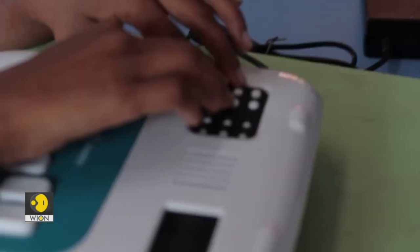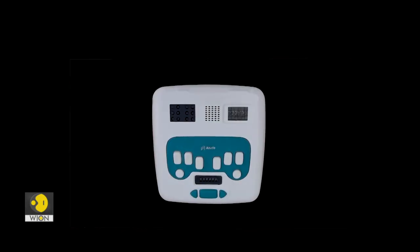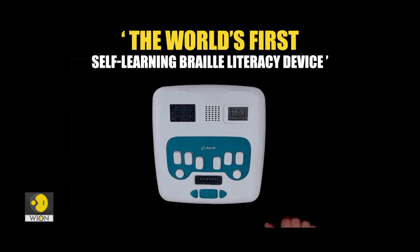Thinkabell Labs, an India-based tech company, is trying to fill this void with Annie, which they are marketing as the world's first self-learning Braille literacy device.